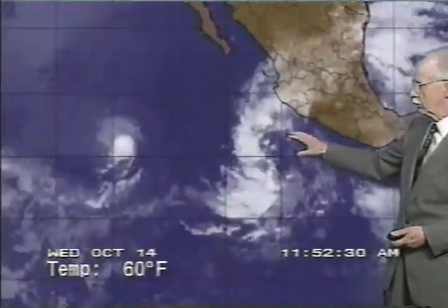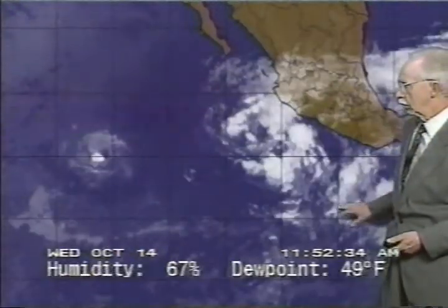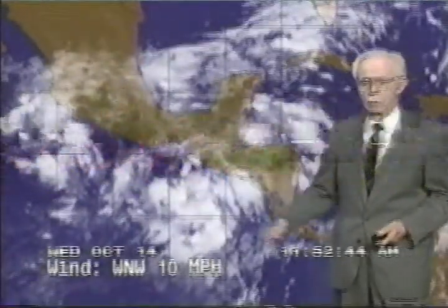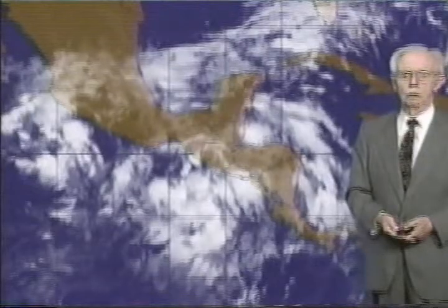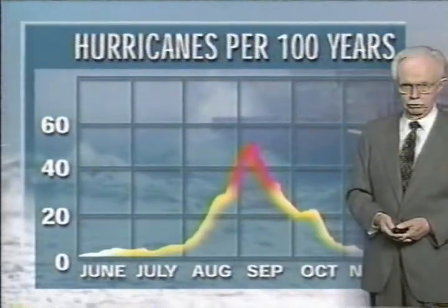We have another disturbance southwest of Acapulco. We were looking at one yesterday south of the Gulf of Tehuantepec. Neither one of those is showing a whole lot of indication of getting more organized. Here you can see the one south of the Gulf of Tehuantepec a little bit better. Pretty good concentration of showers there, but I can't see that it's become very much better organized in the last 24 hours. Well, now we'll turn our attention to the Atlantic, where right off I can tell you that we don't have any systems out in the Atlantic that are threatening at all.